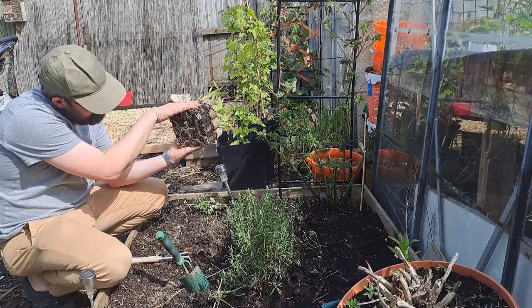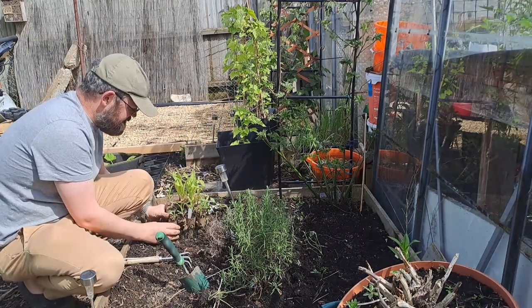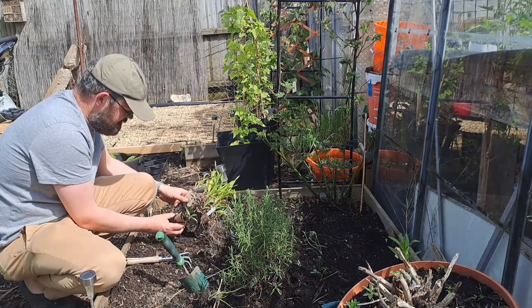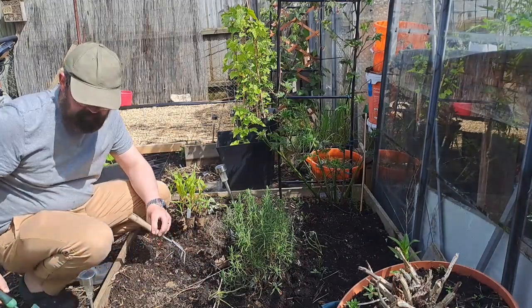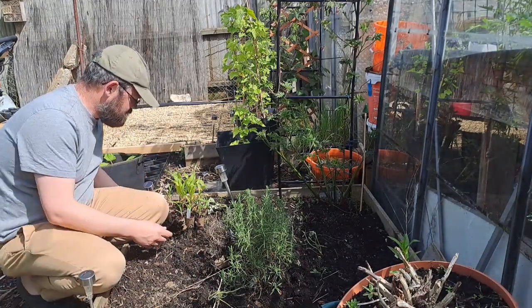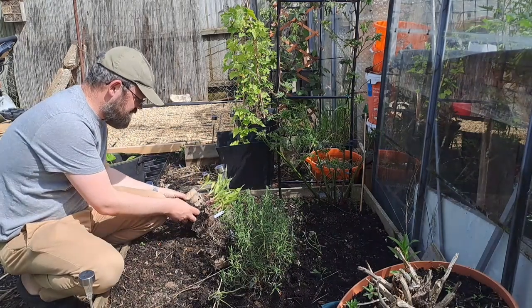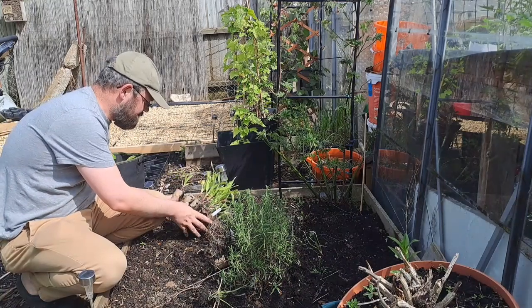You can see all the roots have come through quite nicely. So now we have to separate them all, which is easier said than done. But that'll be the first job. And then once we've separated them all, we can look at spacing. Now, corn is a wind pollinated plant. It needs to be set in bunches to be able to pollinate itself properly.